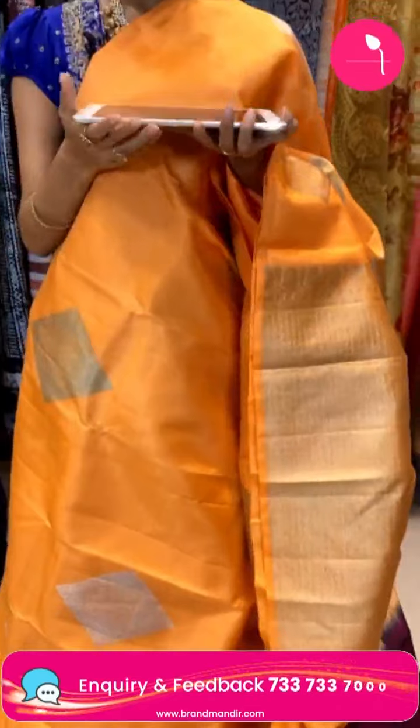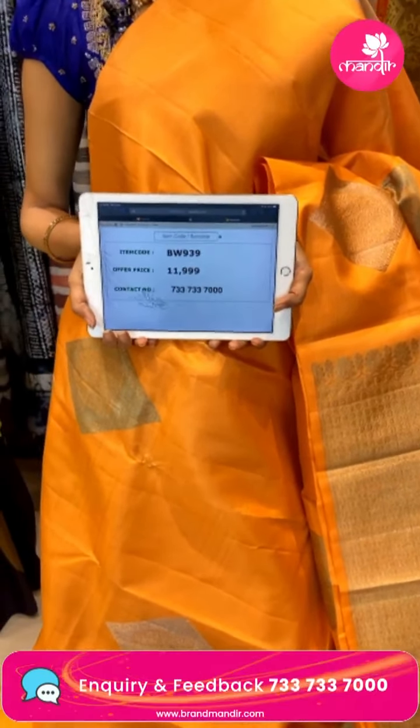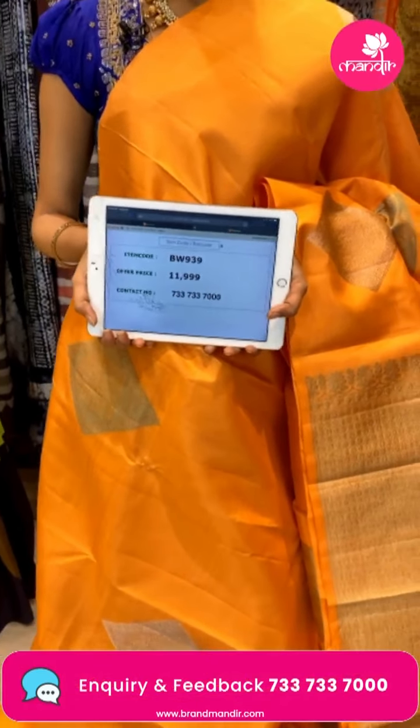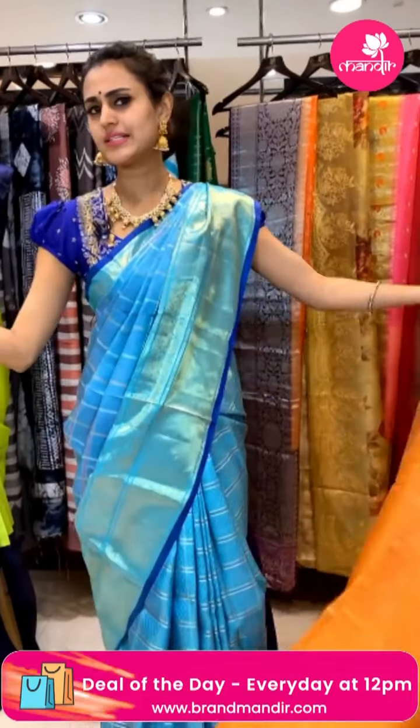So here it is, the code is BW939 and the price retails for 11,999. To buy this, take a screenshot and ping us on 7337337000 number.